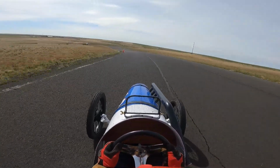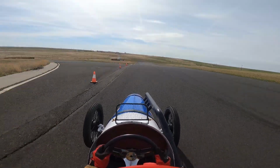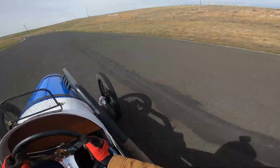But this 224 I've got in the Duesenberg is powering past him. He's got a real advantage in weight. His cart's much lighter. I think it's around 200 or 220 pounds. Mine's more like 260 or 270.